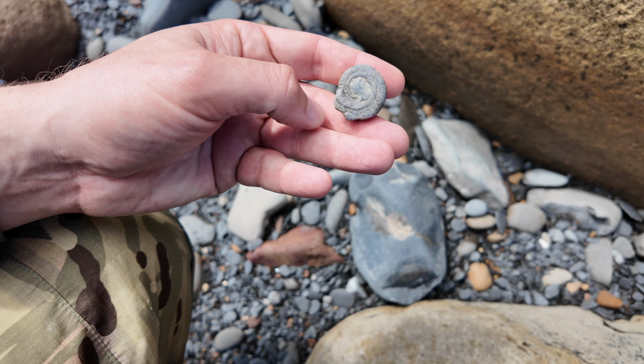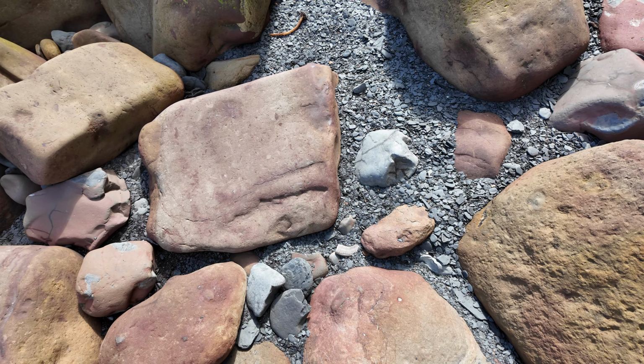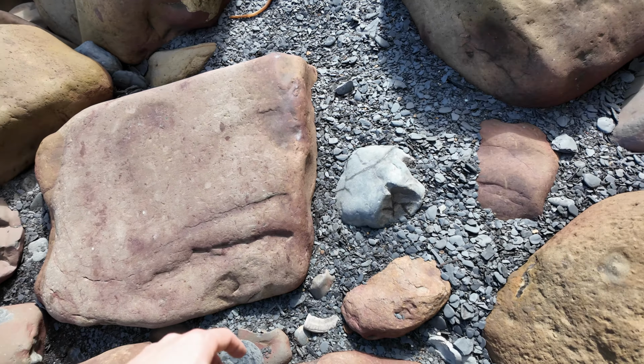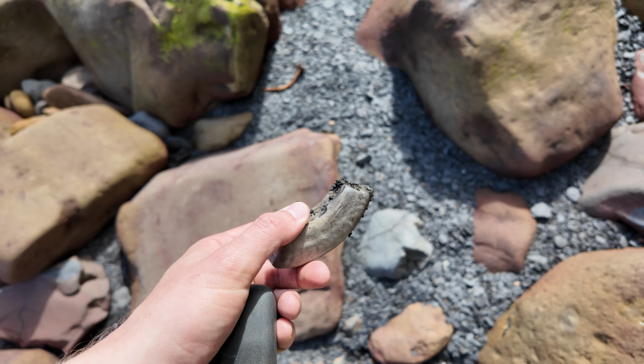Yeah, looking for hildies in Saltwick, but did you see this little one? It's a bit too small, really. Can you spot the fossil? Big old chunk of Hildoceras. Sadly very gone.